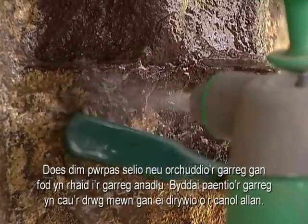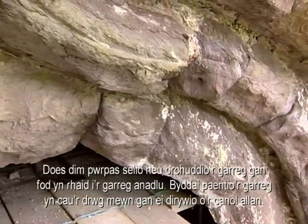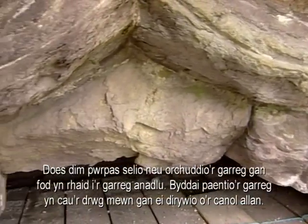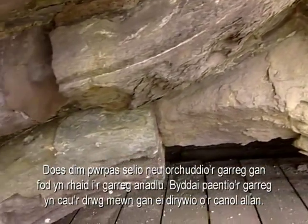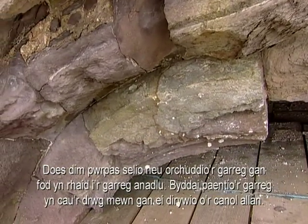Any stone, any natural stone has to breathe. If you put a sealant onto the stone, it can't breathe and it will actually decay from the inside and just basically fall apart.